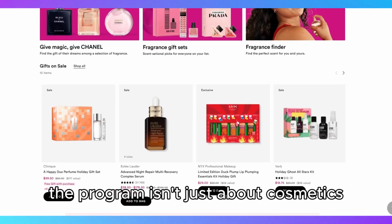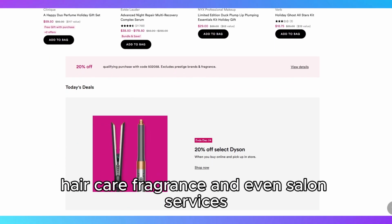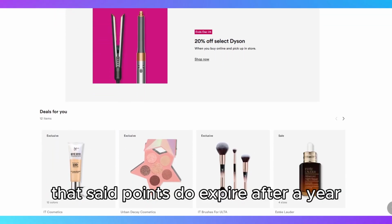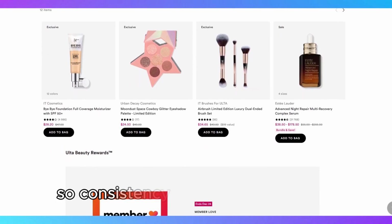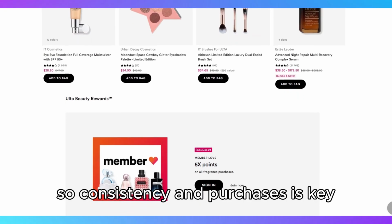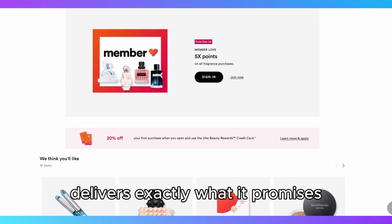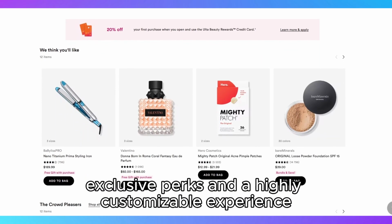The program isn't just about cosmetics. Points can be earned on skincare, hair care, fragrance, and even salon services, making it incredibly versatile. That said, points do expire after a year if you're not a Platinum or Diamond member, so consistency in purchases is key.